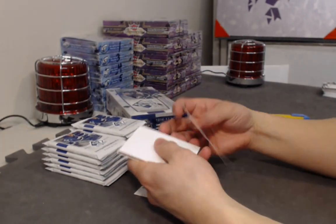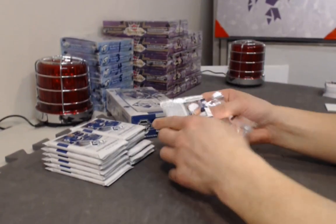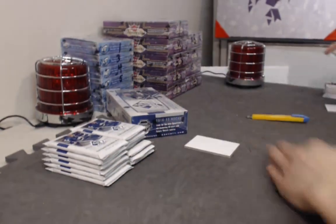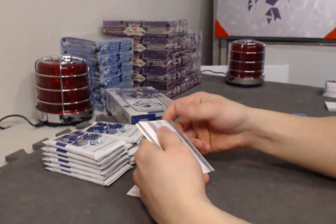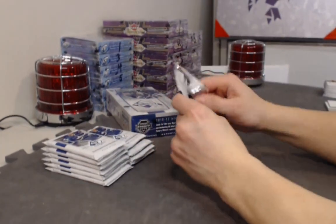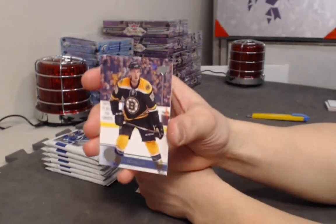Silver skates of Matthew Tkachuk. Alright, again, Joel Eriksson Ek, Spectrum. Ek is heating up. Come on, let's see, League Rookie. Authentic Moments of Lundqvist. Oh, Kamikaze hit. I'm not sure which one. We have a Tim Schaller update card.